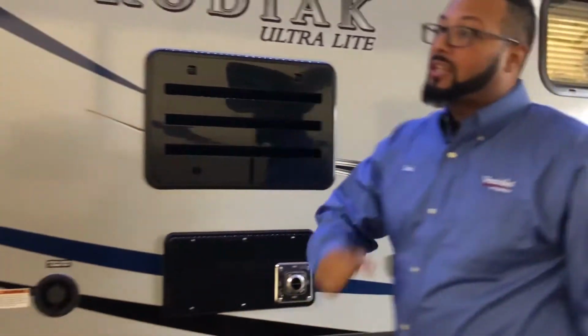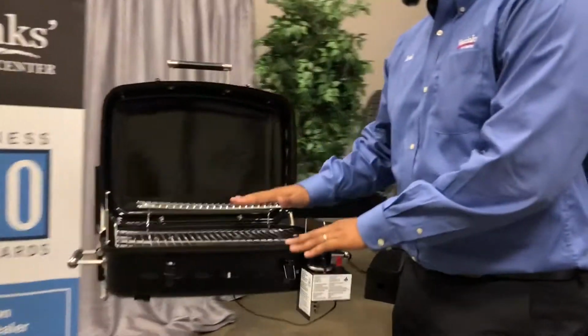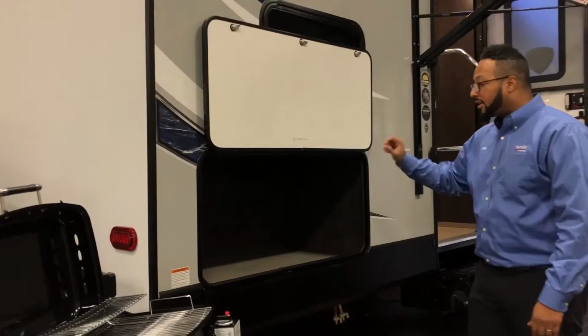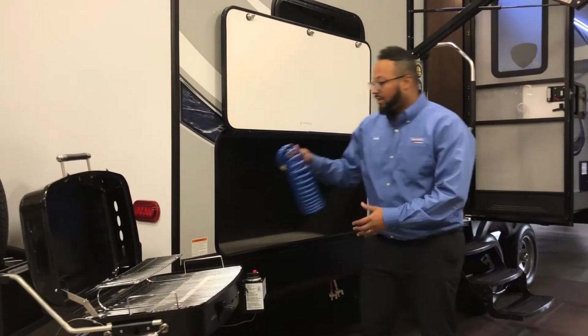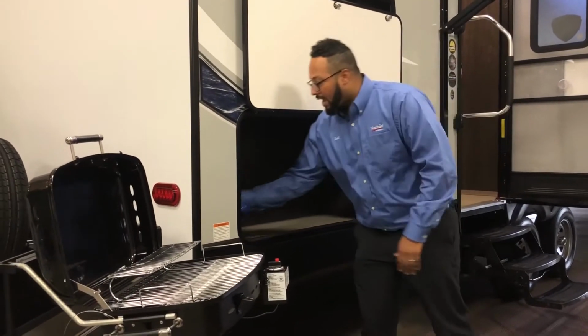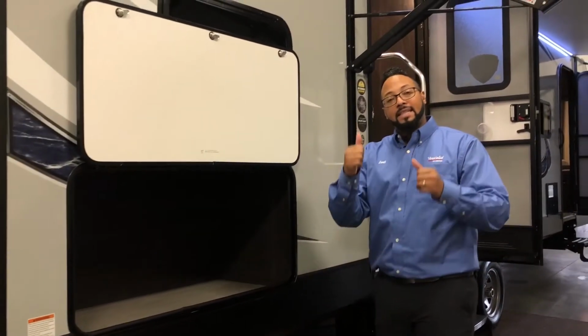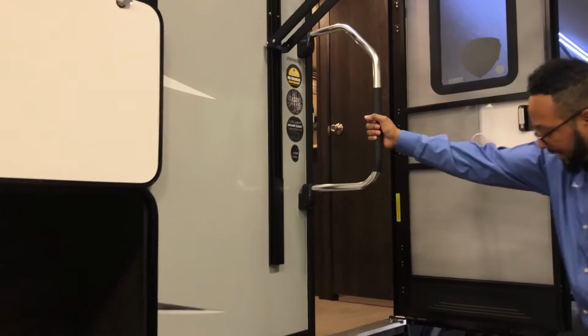Moving to the back of this Kodiak, we provide you with an exterior grill for them hot dogs, hamburgers, whatever your favorite dish is. You can cook it right here. You've got ample storage along with the front. You get some more storage in the back for those hoses, which we do provide you for your outside spray port. And pretty much whatever you want to fit back here, you have plenty of room. Before we head inside, I want to point out you do get a large assist grab handle and 3 steps to get in to your new RV. So let's go take a look, shall we?